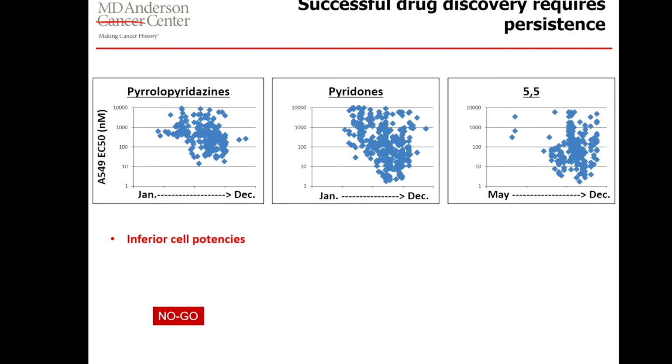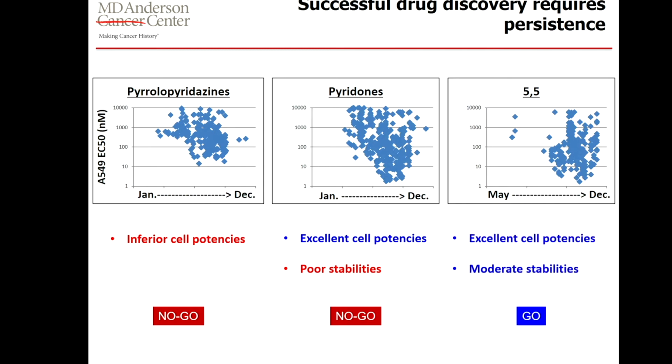Okay. This middle guy, we worked on quite extensively. It had great cell potencies, but actually it had very poor stabilities when you dosed this in animals. Every compound in here, even if all your in vitro data said it would look good, tended to just not show up in the bloodstream when you dosed the animals. Ultimately, that led to a no-go for this series because we had this 5,5, which had the excellent cell potencies and had moderate stabilities, and we thought this was going to be worthwhile and we'd be able to turn this into a drug.